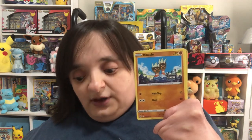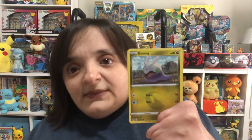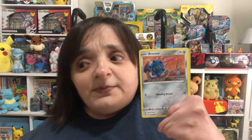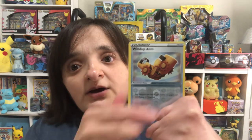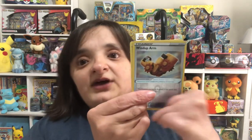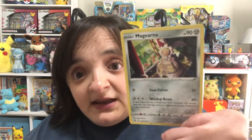Zorua. Oh boy, I knew that Pokemon, but for some reason it did not want to come out. Barnacle, Minicle. I knew that didn't sound right. Auntie will get this one day. You think I never opened up Pokemon cards before? Goomy. Oh, Bronzor. Oh, and our first reverse holo is a Wind-up Arm. Yes, I got that right. And our first rare. All right, Magearna.